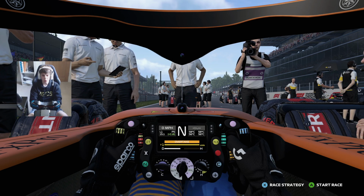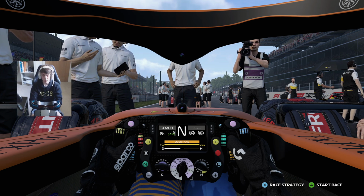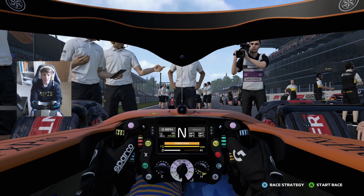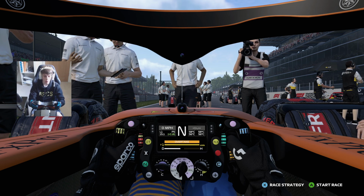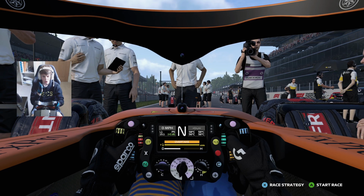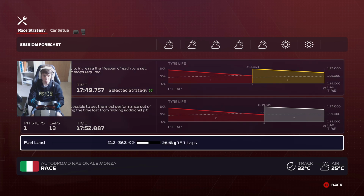So here we are then on the grid, ready for the Italian Grand Prix, round 15 of the Formula One World Championship, just 7 races to go. And the final race in Europe today, yeah, back at a truly iconic Formula One circuit. Very, very much looking forward to be jumping into this one. Actually starting on the outside down in towards turn 1 here. But yeah, we need to try and keep it clean and tidy and look after our front wing. That is going to be absolutely critical at the start of this one.